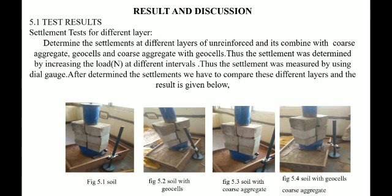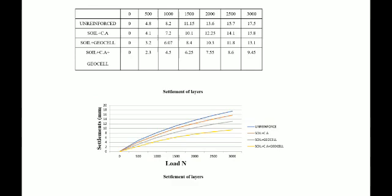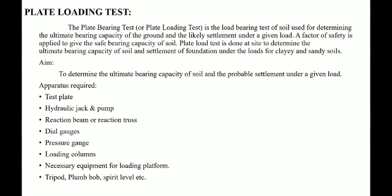Here are the test results for the settlement stress for different layers. We determine the settlements at different layers: unreinforced subsurface soil, unreinforced soil combined with coarse aggregate, and coarse aggregate with geocell. The settlement was determined by increasing the load at different intervals, and was measured using a dial gauge. After determining the settlements, we compare the different layers, and the result is given below. Here is a comparison table and the graph of settlement of layers.